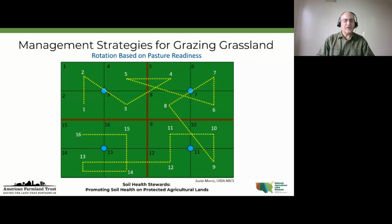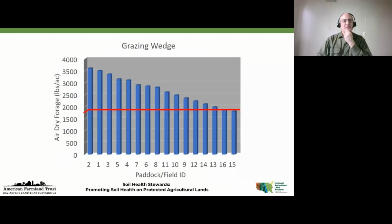Well, there's one tool you can use. There's probably a lot of tools. This also came from Jim Garish. I thought it was pretty cool. It's called the grazing wedge. I know a rancher here in South Dakota that uses this system, and it works really well for him. He's got about 30 some paddocks. Once a week, he walks through his paddocks with the grazing stick and gets an estimate of the production in each paddock.